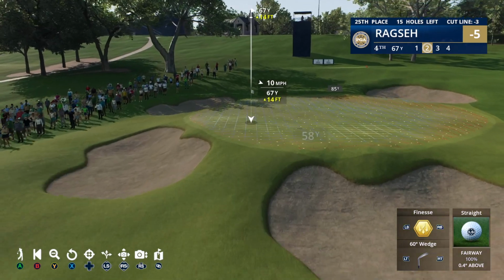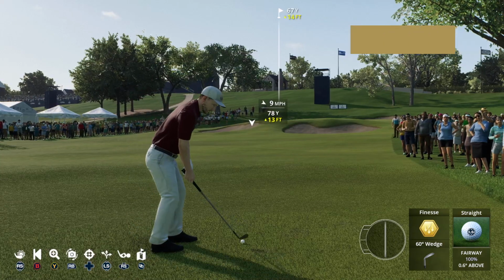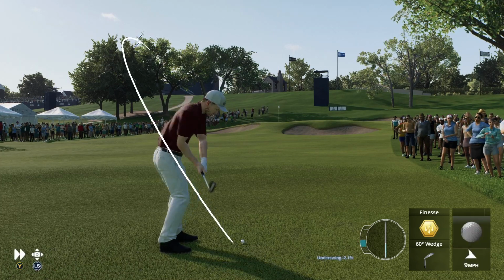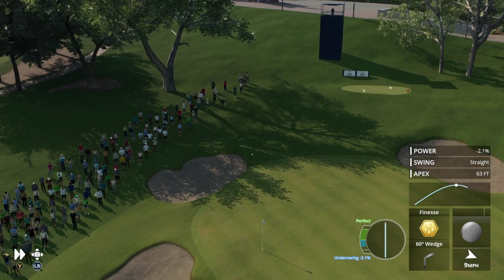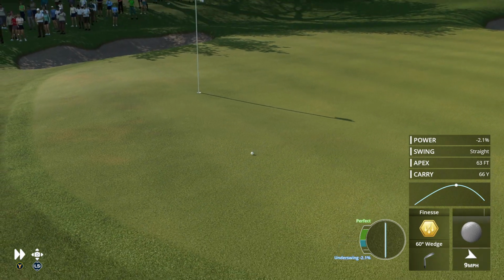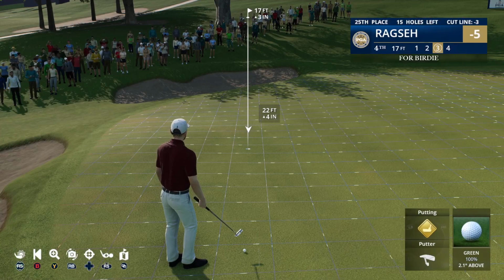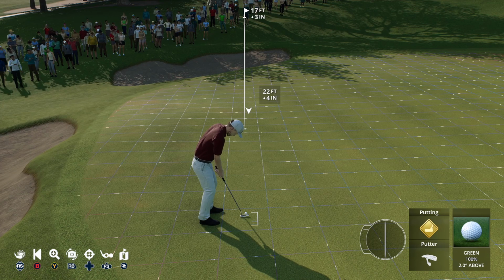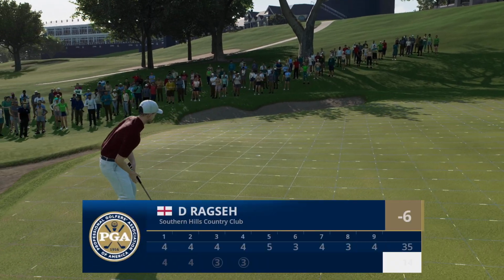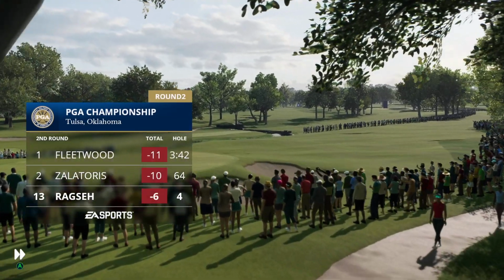So after that bomb of a drive, this is his second to the par four. Okay, that's acceptable there. Now this, for birdie. And he is in an ideal spot, just below the hole. I don't see any movement at all. Yeah, that's good putt. A birdie here at one. And he moves to 2 under for his round, 6 under for the tournament.